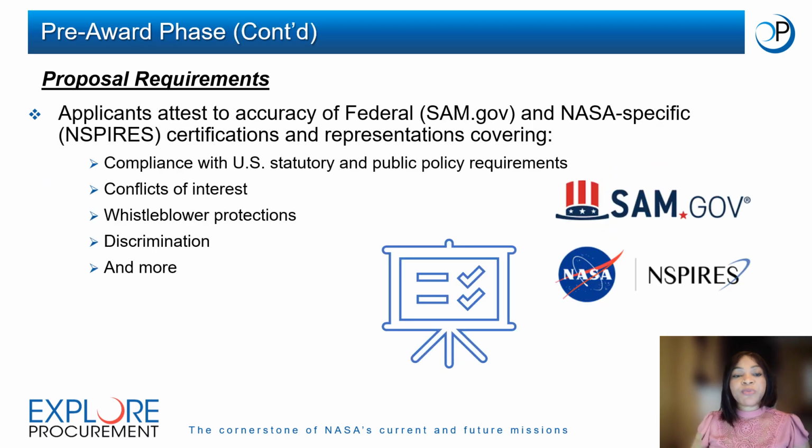Prior to submitting a proposal in Inspires, applicants must first attest to the accuracy of federal government-wide certifications and representations in SAM.gov and NASA-specific certifications, assurances, and agreements in Inspires. Certifications and representations cover issues such as compliance with U.S. statutory and public policy requirements, conflicts of interest, whistleblower protections, discrimination, and many more.